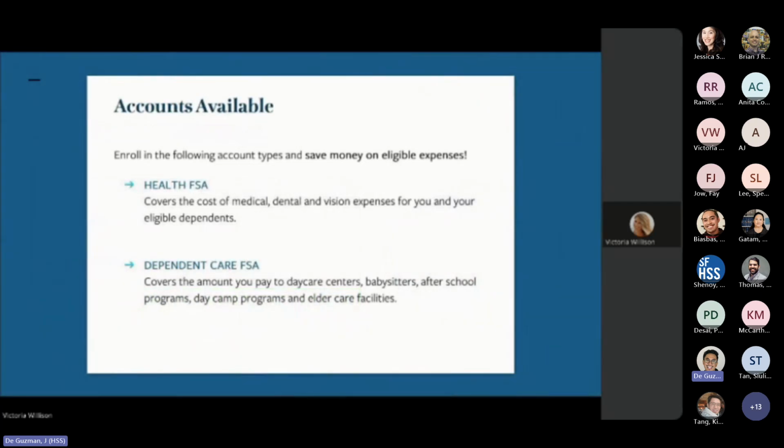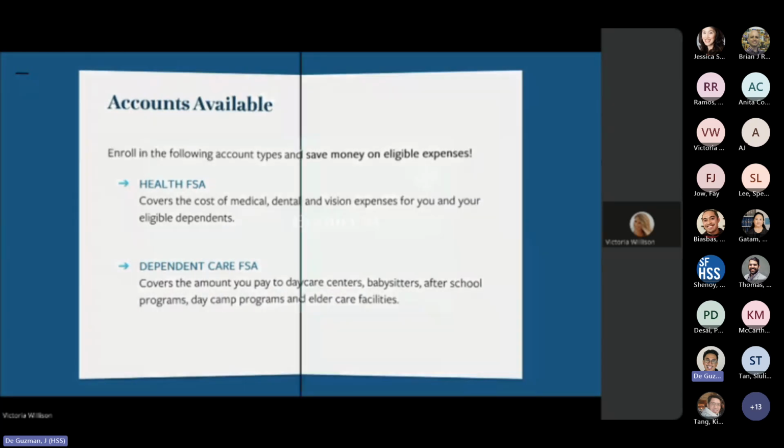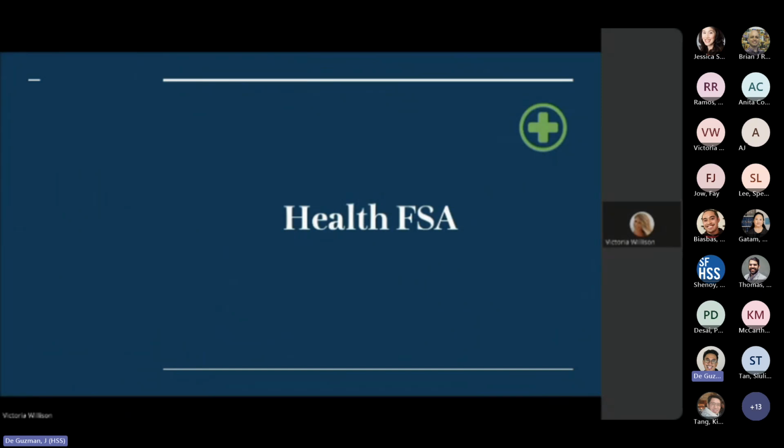You have two accounts available to you. The first is the Health FSA. This covers any out-of-pocket medical, dental, and vision expenses that you and any of your eligible dependents may have. The second is the Dependent Care FSA. This covers any daycare centers, babysitters, after-school programs, daycare programs, and elder care facilities. The first account is the Health FSA.